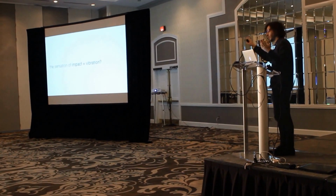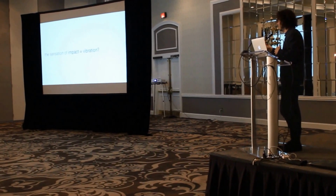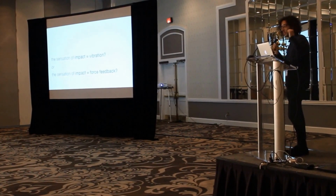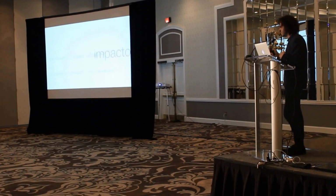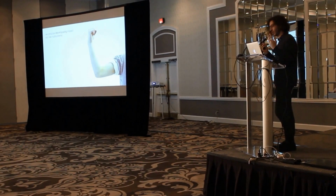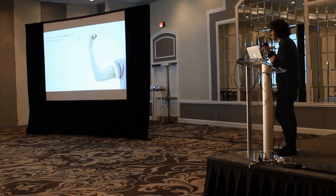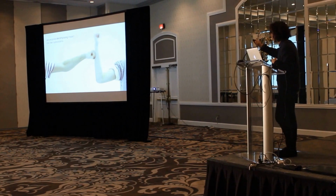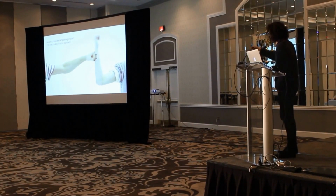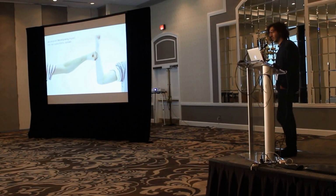So at this point, we started wondering, does that mean that impact equals vibration? Or if you look one slide backwards, does that mean that impact equals the Spider force feedback? And so what we propose here, and I want to talk to you about today with Impacto, is that the answer is twofold. The sensation of impact can actually be decomposed into two subsystems. So one is at the moment of the collision, as you see there, I hope this thing works, there's a contact point, and that informs your body through the tactile sense.